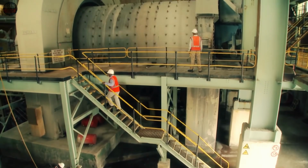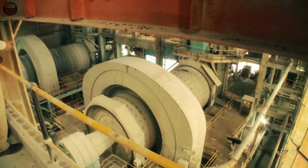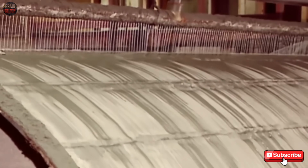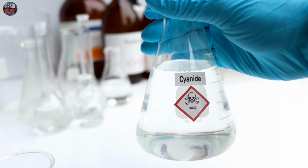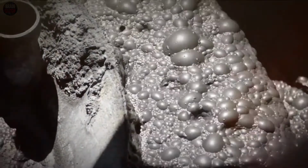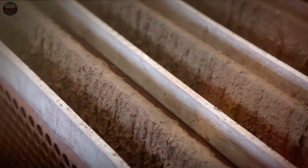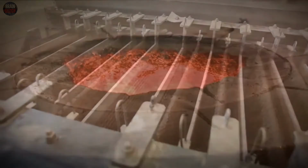This powder is then mixed with water and pumped into a massive tank where the real magic, well, science, happens. This is called cyanide leaching. Yes, cyanide, the same deadly poison. But in controlled industrial settings, cyanide is incredibly effective at dissolving gold from crushed ore. It creates a gold cyanide solution, which is then passed through activated carbon filters. Carbon acts like a sponge, soaking up the dissolved gold.